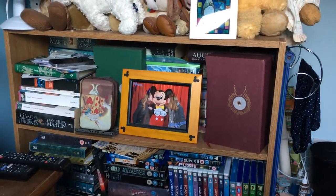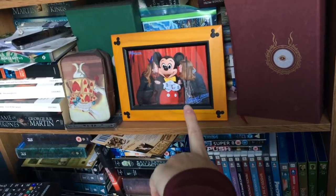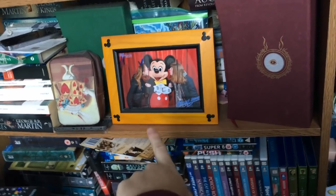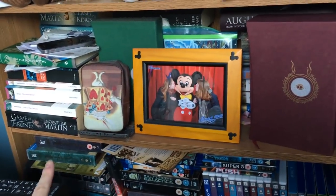So I have some books. I have so many books. They're all behind these things. That's me and my friend. We went to Disneyland for my birthday, so there's a picture of me and Mickey. And an old iPhone I didn't even use, which is just there.